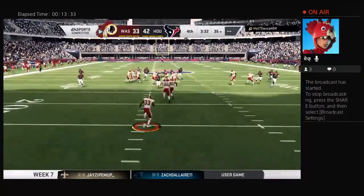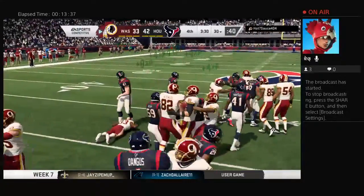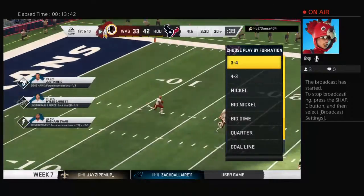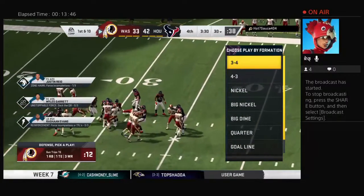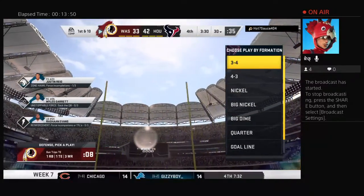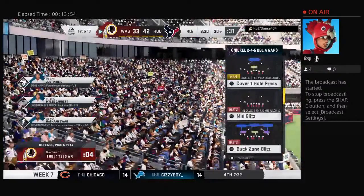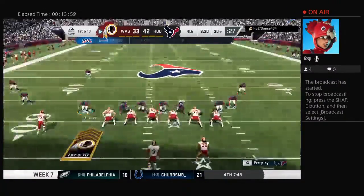Where is everyone? And Deshaun Watson finds his target for a big, big play. This is taken at his 4. And a nice return sets him up pretty good here at the 30-yard line. At their own 30-yard line. Out there ready for this next drive, the Redskins offense.